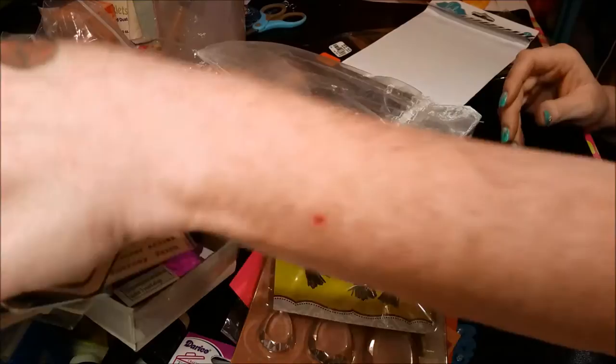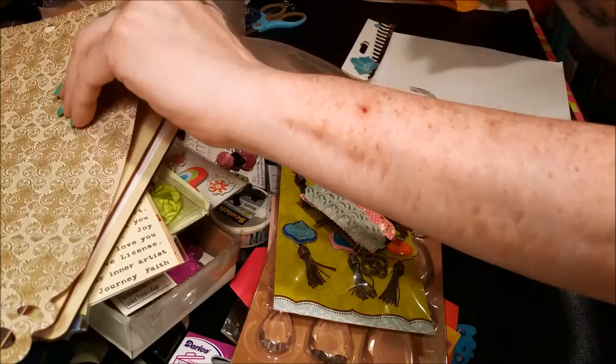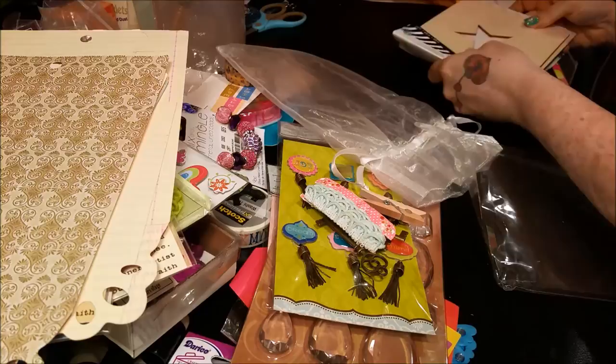So yeah, I think that's it. And that is plenty. She overdid it, and she spoiled me, which I love her for. Thank you so much, Allicia. You're amazing. I appreciate it. It's making my shopping freeze a lot nicer when I get all kinds of good stuff in the mail. It's kind of like I went shopping, except it's a surprise.